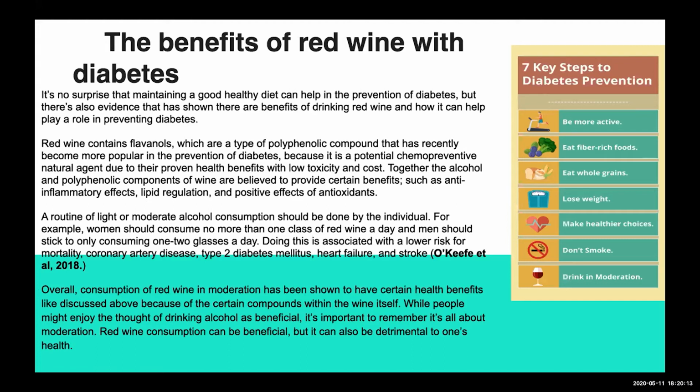section on the benefits of red wine with diabetes. We all know that eating a good healthy diet and exercising can help prevent diabetes, but red wine does play a factor in helping prevent it as well. Wine contains a polyphenolic compound, which is really important, and it can help with certain benefits such as anti-inflammatory effects, lipid regulation, and positive effects on antioxidants.